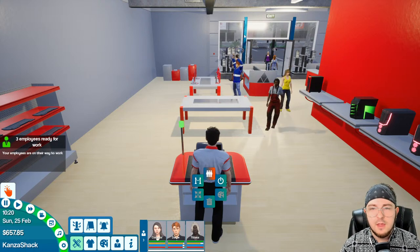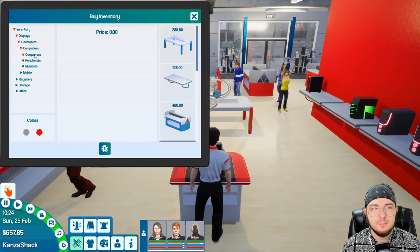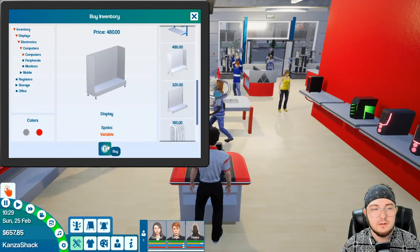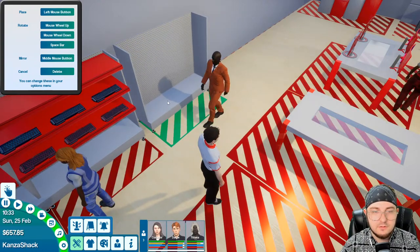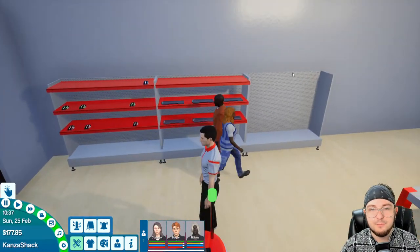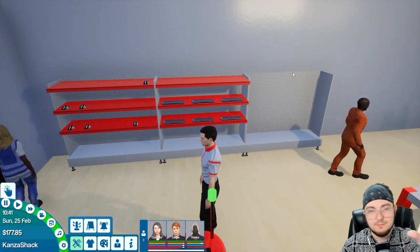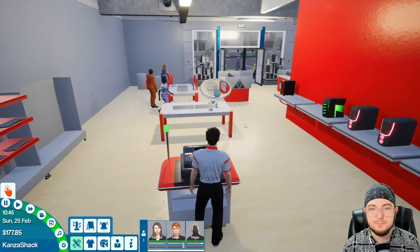Obviously options. I'm going to buy... I don't think I have enough money to do it, but I'm going to see. I want to buy this. Oh, I do. 480. I thought it was 700. But yeah, all right. Slide that bad boy right there. And we'll add more mouses. And eventually I'll organize it a bit more. Right now, I'm not going to organize it.